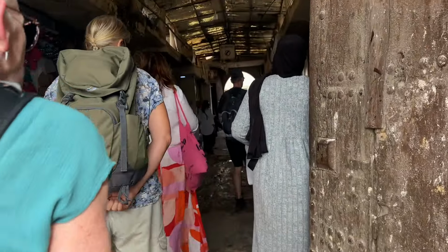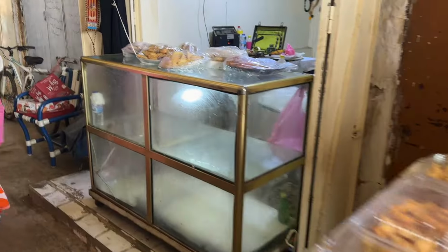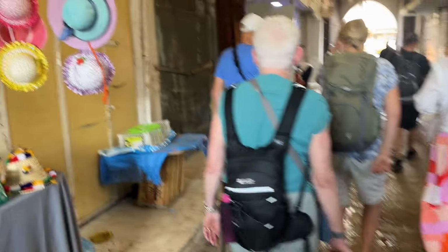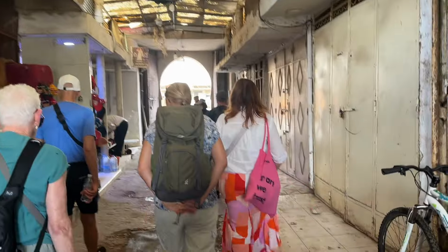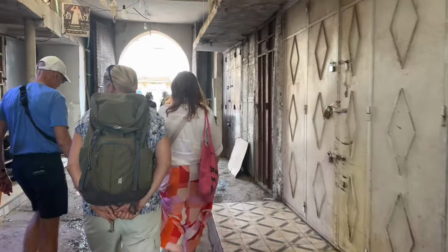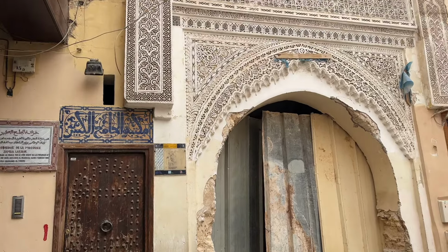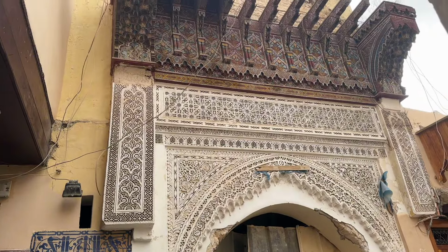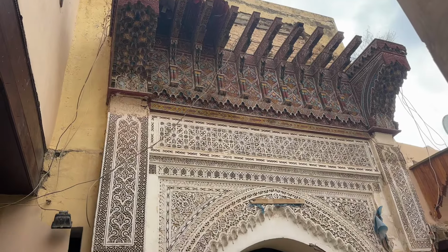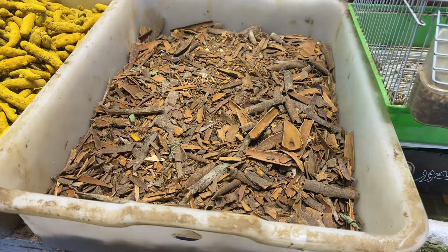So here we go into the Medina through the very thick walls. And every Medina is different, as you would know if you've been watching my video. So I love that every corner has something ornate. There's such craftsmen here. Beautiful. And then behind me is where they get the water from. So the smells are amazing.